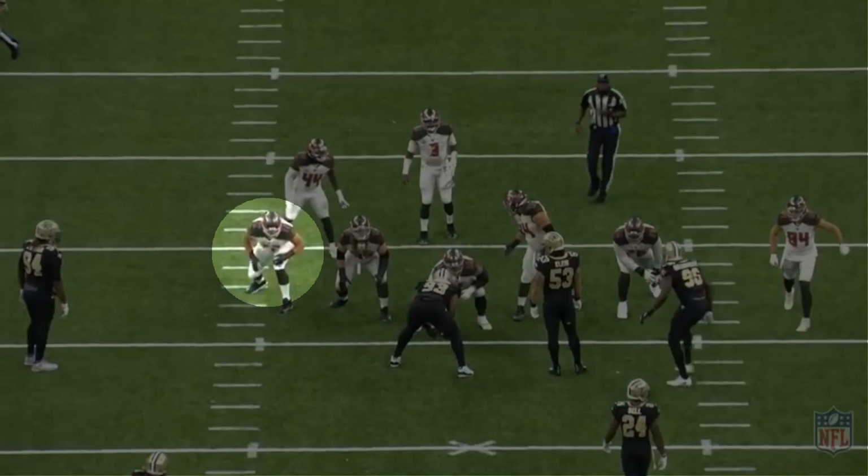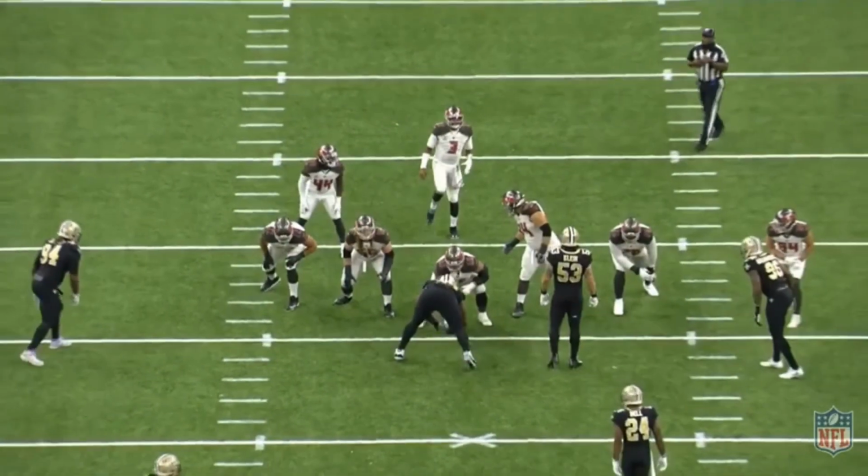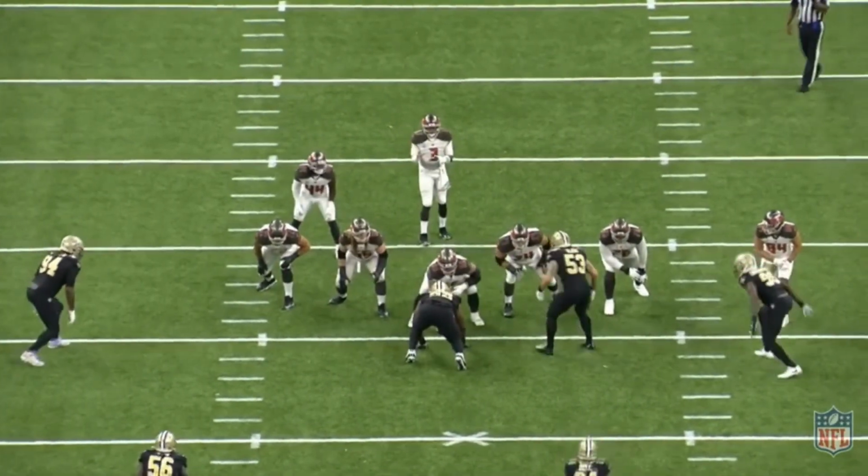6:05 in the fourth quarter. Josh Wells is now in the game. DeMar Dotson has left with a hamstring injury. Cap is still playing with a broken arm. Wells gets beat by 94. Cameron Jordan grabs hold of Winston. Now pay attention after the play is over as he's sacking him.